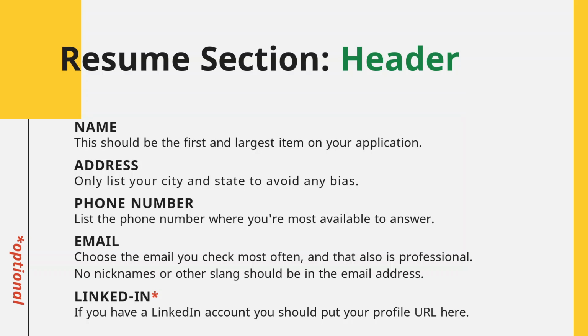Phone number, you definitely want to list the phone number where you're most available to answer. So you want to list the one that you have on you most of the time, the one that has a voicemail box that's set up that you're checking regularly.